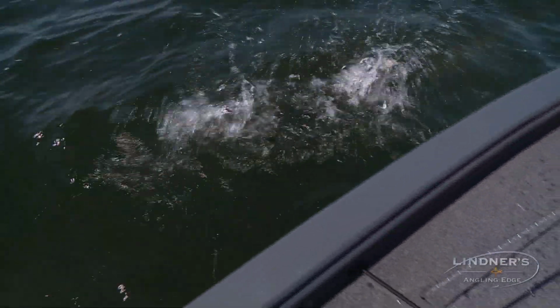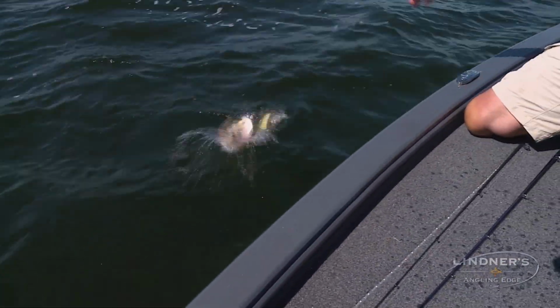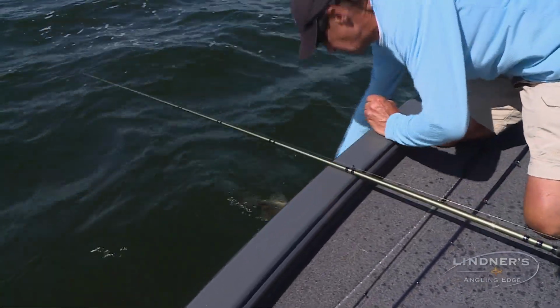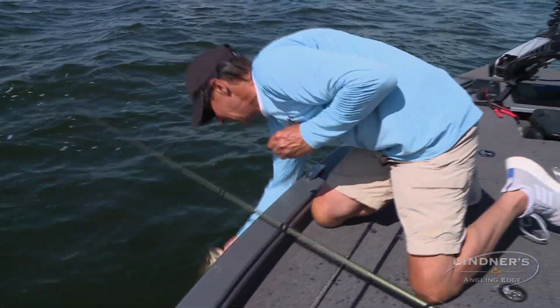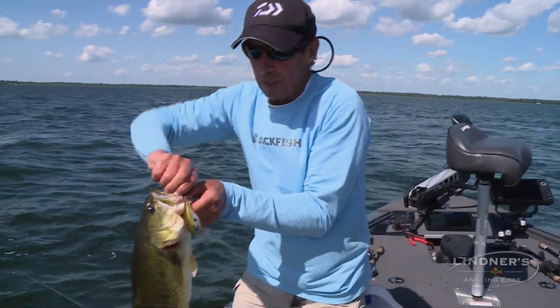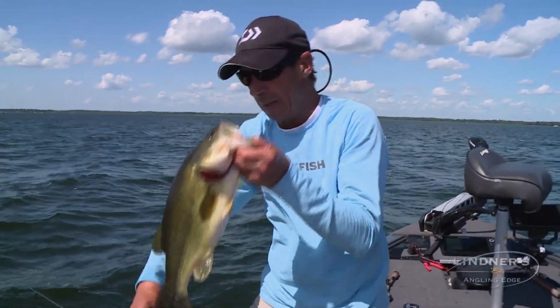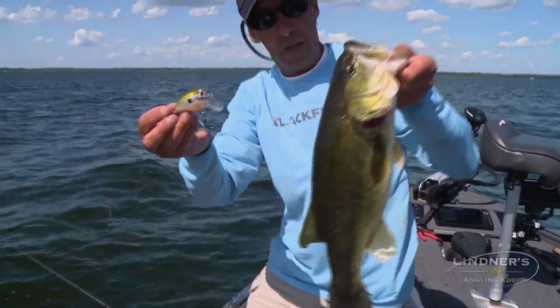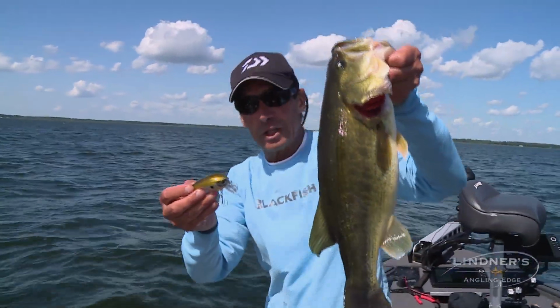You know, no question about it, there's a lot of different subtleties to being successful in weeds, and crankbaits are one of them. But I can guarantee you one thing, it's worth your effort to put some time in to learn the subtleties to be more successful on the water when you're talking about weed fishing for bass.